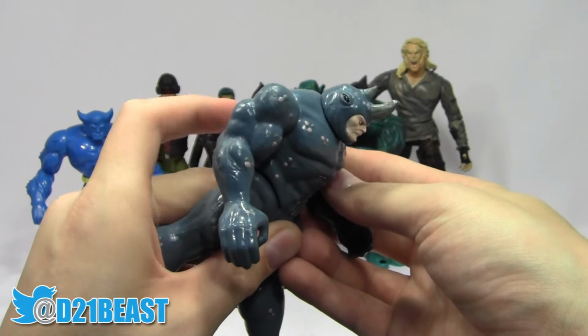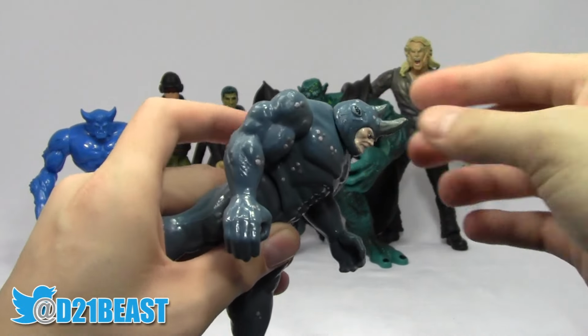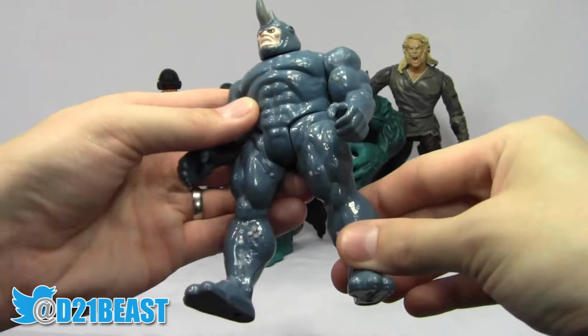The head will definitely bump in and out a little bit. Works pretty well given the age of the toy. And the articulation is a little on the weak side.